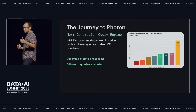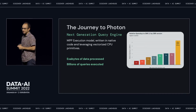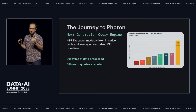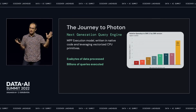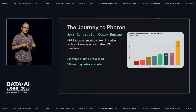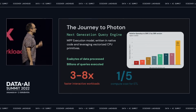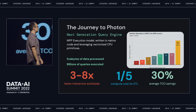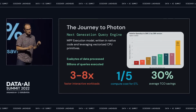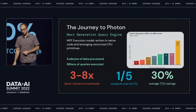In the chart here, you can see with every release of the DBR runtime since 1.0, we got faster and faster in the early days, but eventually it just became hard to get faster, and we knew that we needed something new to get to that next level of performance, and that was Photon. Since we've introduced it, it's processed exabytes of data and billions of queries. Our customers have seen 3 to 8x interactive workload performance improvements. They've run ETL jobs at 1/5 the cost, and on average, a total cost of ownership savings of 30%, and in some cases, up to 80%.